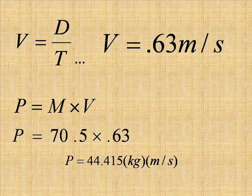After plugging these measurements into the velocity formula, velocity equals distance over time, we found that Matt's velocity was 0.63 meters per second. By plugging this into the original momentum formula, momentum equals mass times velocity, we found that Matt's momentum was 44.415 kilograms by meters per second.